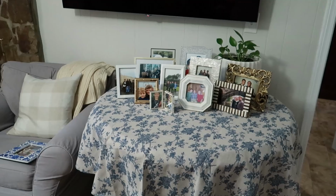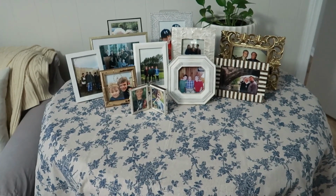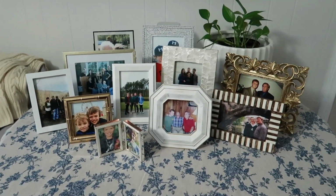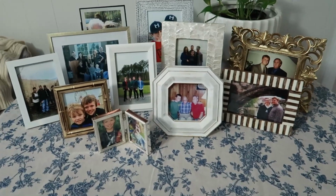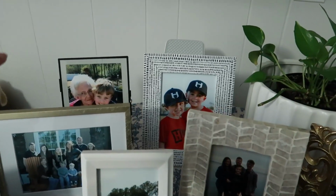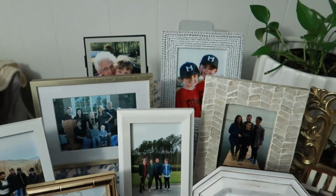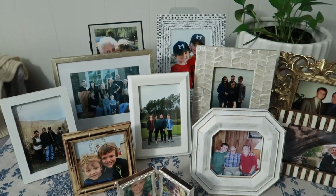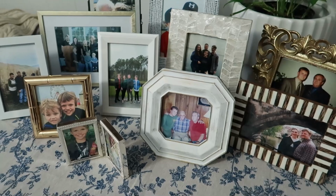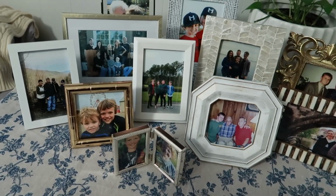Okay, so this is how this turned out, and I really like it. I don't know, I just like it. I like that it just feels like going to your grandma's house and seeing all the pictures. So this is just lots of family pictures. I probably want to get some bigger frames to go here in the back, just so we can create a little more height, different heights and stuff. I like the mix. I'm not sure if I love these plain white frames.